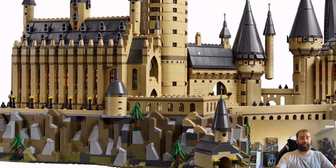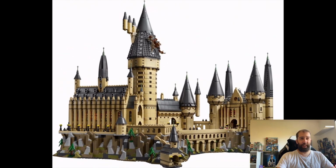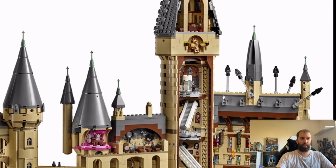I adore this set. It's one I really would love to get, but I don't know if I have the space to display it. That's the only downside to it. It's so big. I just don't think my little Lego room would do it justice, really. But if you've got the room for it, it's a set I want to get before it retires, because I think this is going to be a set that will be worth a lot of money when it retires. Now it comes with 28 minifigures, but the vast majority of them are nanos.